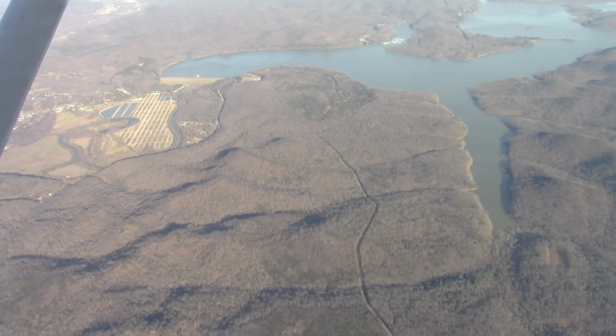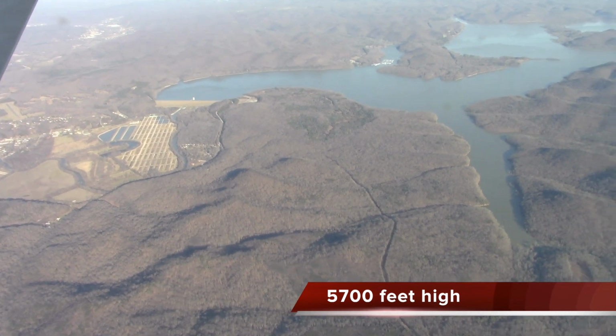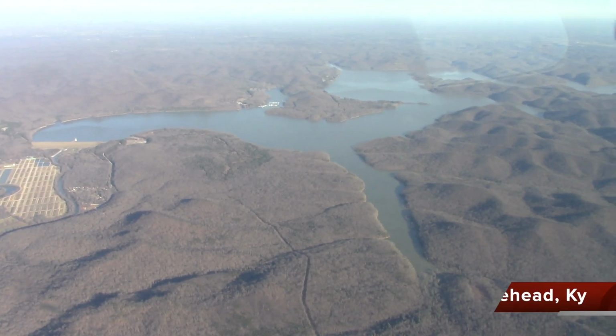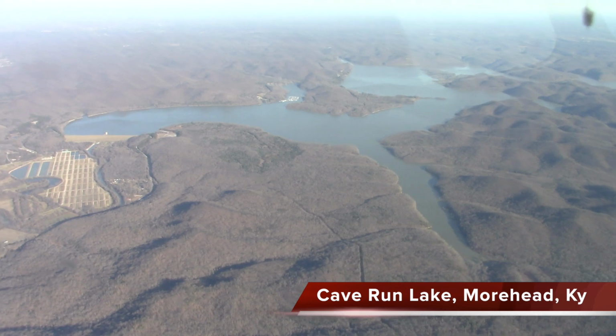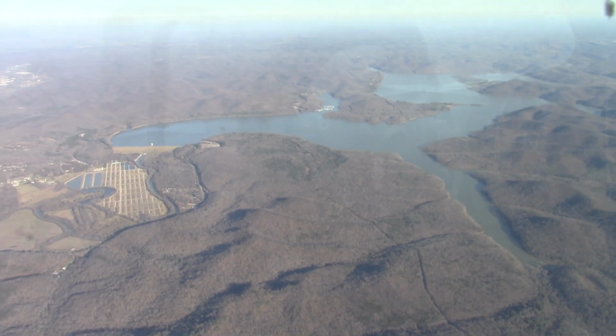The huge Cave Run Lake in eastern Kentucky looks like a little pond at 5,700 feet high. Just below that spillway is where the Licking River starts, heads right down through eastern Kentucky. One of these days we're going to take a cool canoe trip from there down to Blue Lake State Park. I'm looking forward to that.